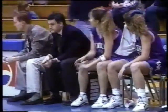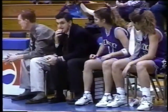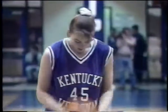Jenny Newhart coming back in. She's the second leading scorer for IPFW behind Lindy Jones at 12.7 a game, Lindy averaging 15. This is Jill Burness with 2. Now they're down by 1.